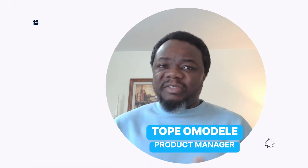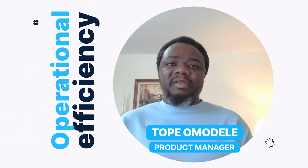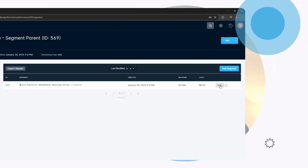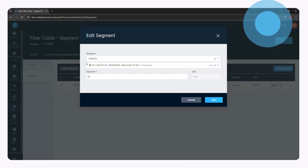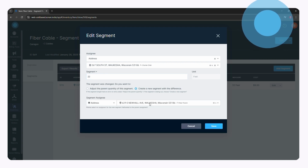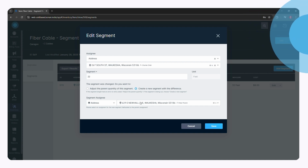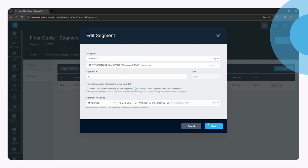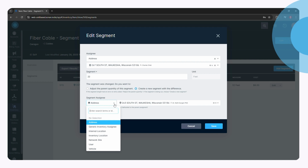Absolutely. But it's not just about visibility, it's about operational efficiency. With Sonar, you can split spools into segments and allocate them to specific projects or locations with ease. Every cut, every segment is tracked and automatically updated in real time. That means no more guesswork, no manual recalculations, and no costly errors.